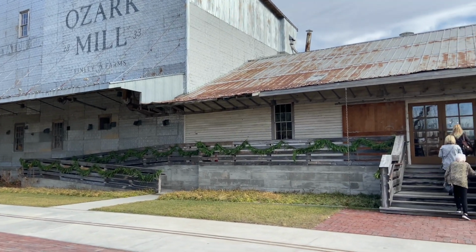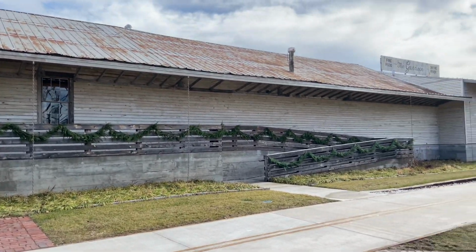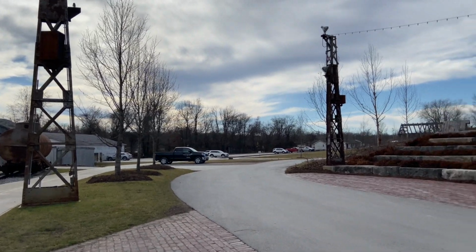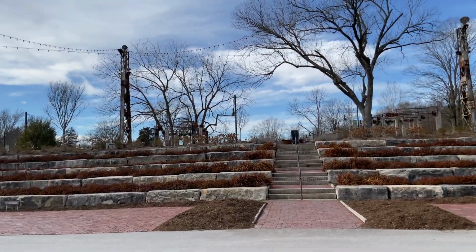I love old buildings, old barns, old mills, all the things, so I get really giddy about the architecture at this place. It does sit along the Finley River, and there is just so much to look at here. It's very thoughtfully put together and definitely worth the trip.